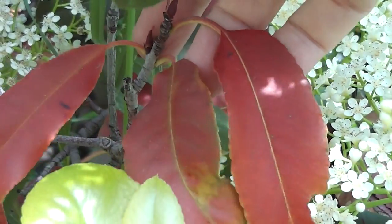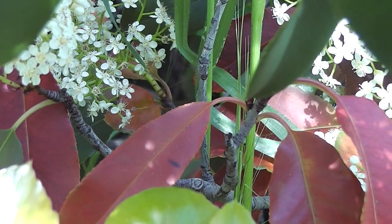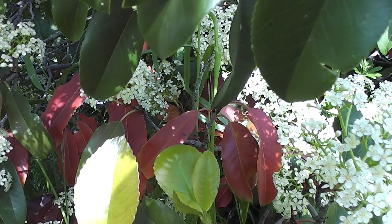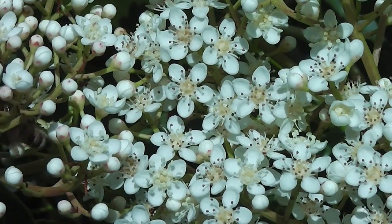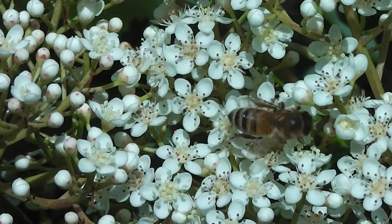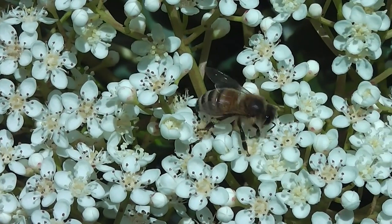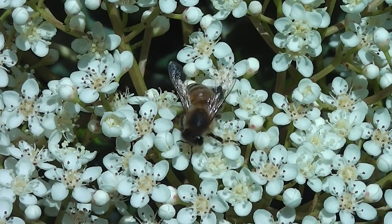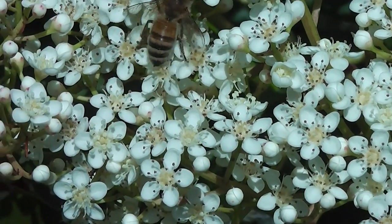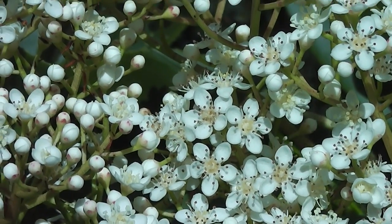I better watch out I don't get stung by a bee. Let's find some bees. Those female bees don't mind the scent of sperm, do they? They don't. Even if they'll never have babies themselves.